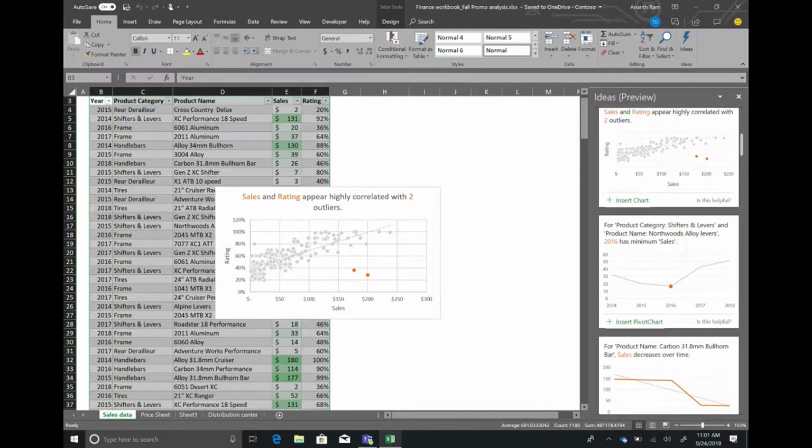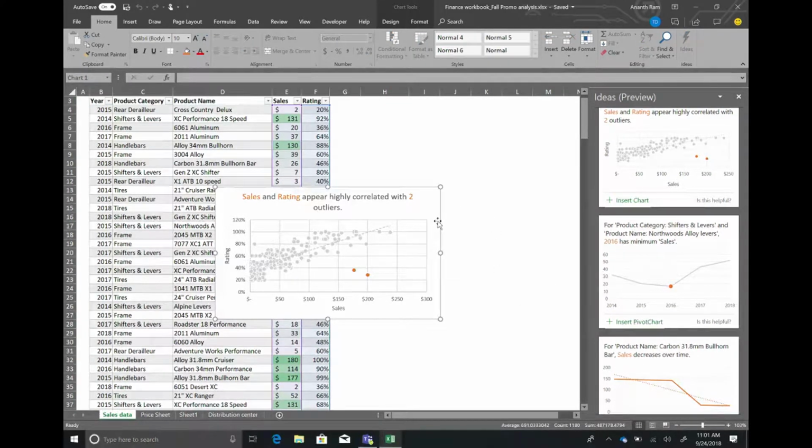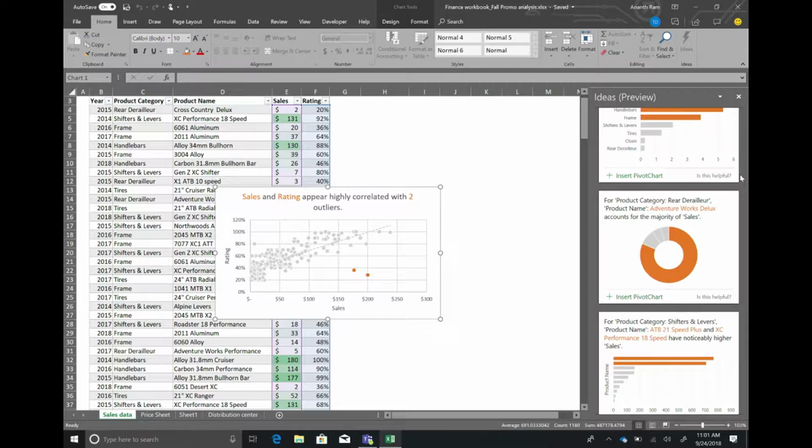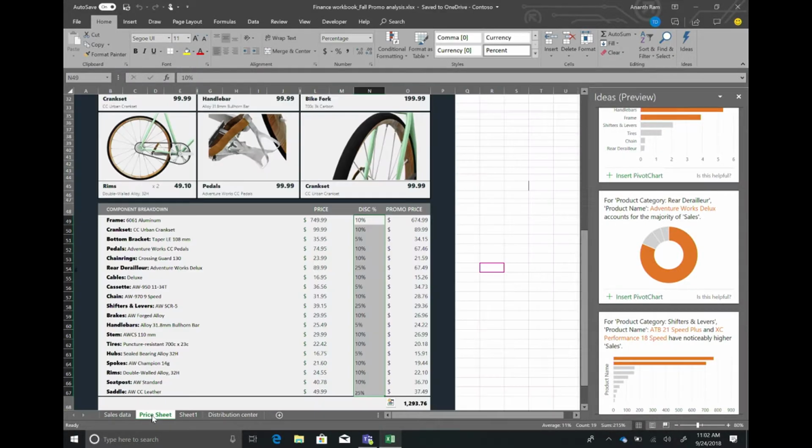So I could scroll down and look into more details of this data, right? So now I'm looking at this data. I noticed that I have some products which are really selling well, and there's one particular product that seems to be accounting for 85% of my sales. Now, I need to make some decisions on how to make these sales better.